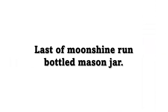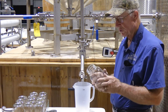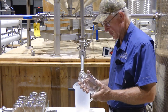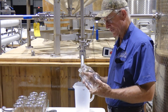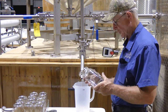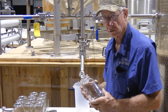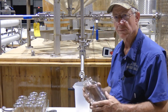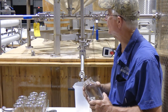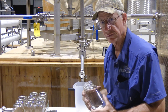This is an old tradition. This is what you usually get moonshine in if you're in the hills. Ball mason jars. So I think it's fitting that when I started out with these, I should finish with these. So this is, I believe, my last, and I've said it a time or two, my last run as owner of Whiskey Hollow Distilleries through this still. Any of the runs from here on out will be helping somebody else get their dream.